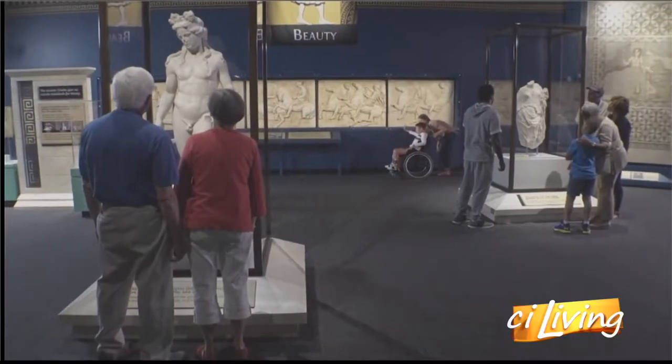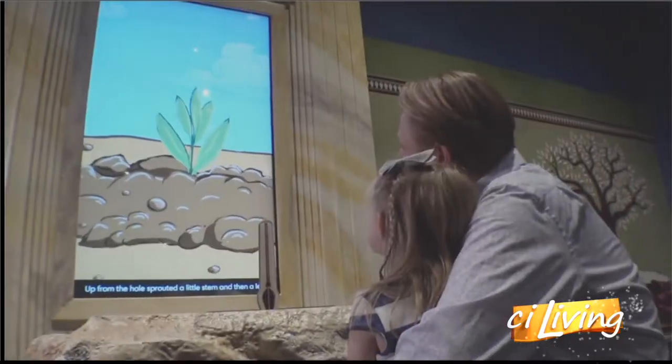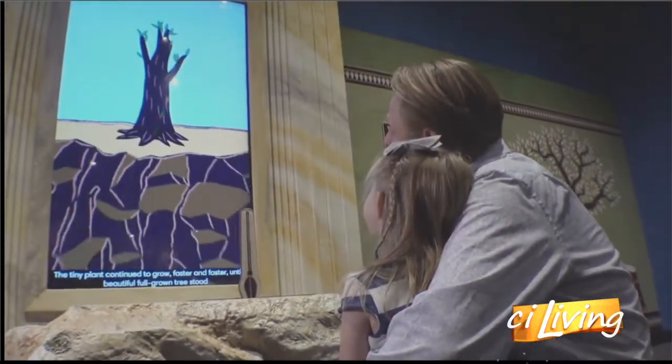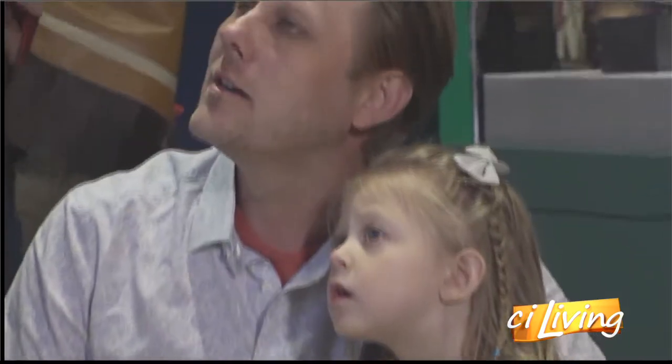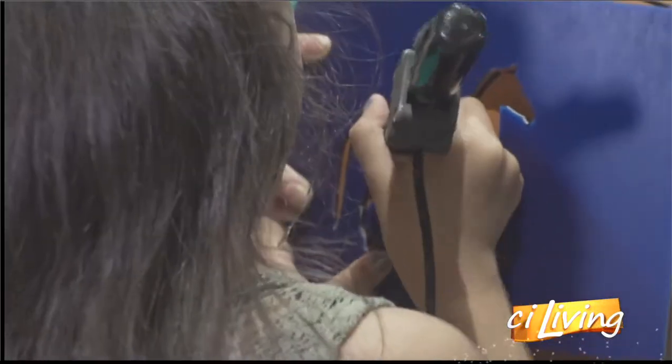This exhibit is filled with beautiful bronze and marble statues. You learn all about the first Olympics, mythology, philosophy, all kinds of things. And what we really are hoping that visitors take away is how ancient Greece actually inspired the Western world. Our democracy is very similar to the democracy of ancient Greece. Philosophy, politics, sports. So we try to tie in how ancient Greece has affected how we live today.